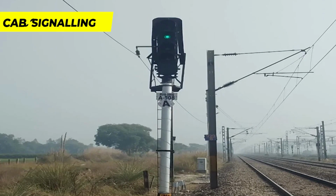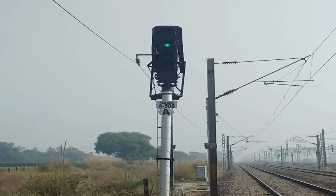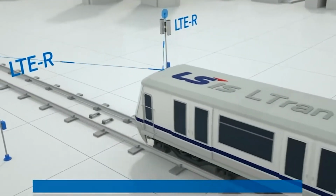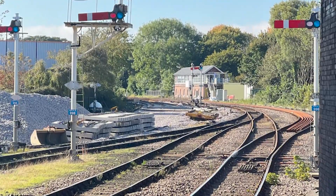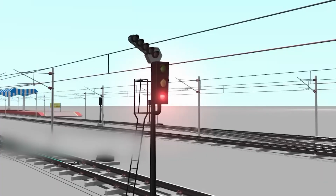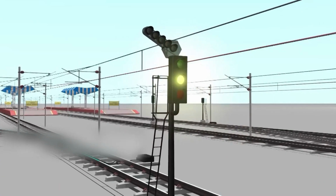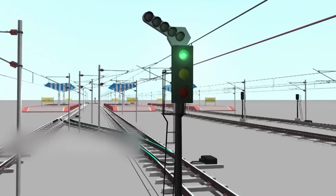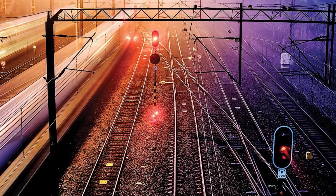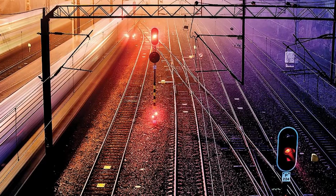The third is cab signaling. Cab signaling systems rely on various technologies such as tachometers, accelerometers, ultra-wideband units, inertia measurement units, track circuits, transponders, and communication-based train control systems. These systems provide information to the train driver about the speed and position of the train, allowing them to operate the train safely.